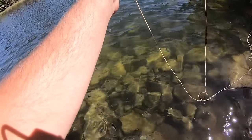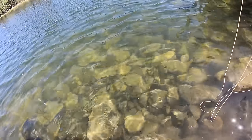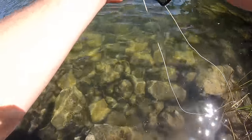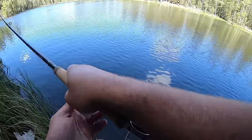4 fish on the day. 3 tigers, 1 brook. I mean, we're catching fish, so we can't really complain, but I really want to get one of those giant brook trout in here.